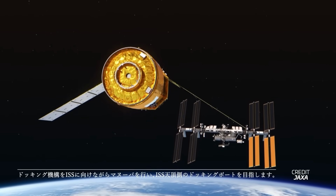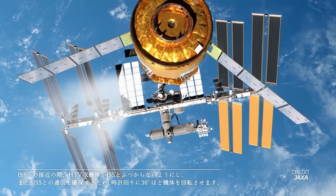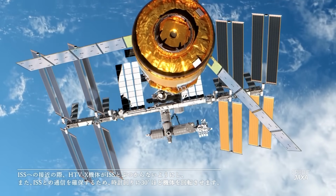Mitsubishi has also developed JAXA's next-generation cargo vehicle called HTV-X. It replaces the company's HTV, which last flew in 2020 and also berthed at the station. The first HTV-X is expected to launch in October from the Tanegashima Space Center in Japan.